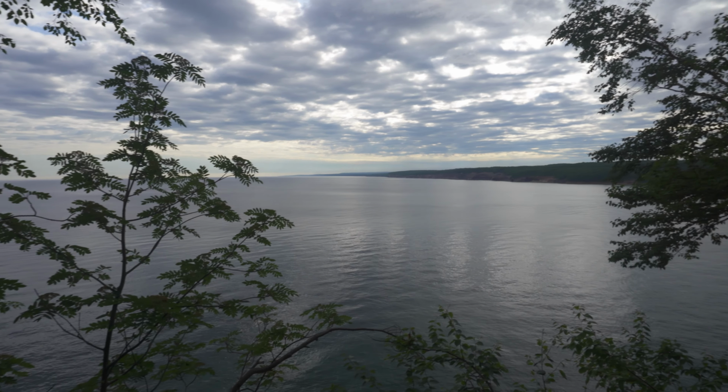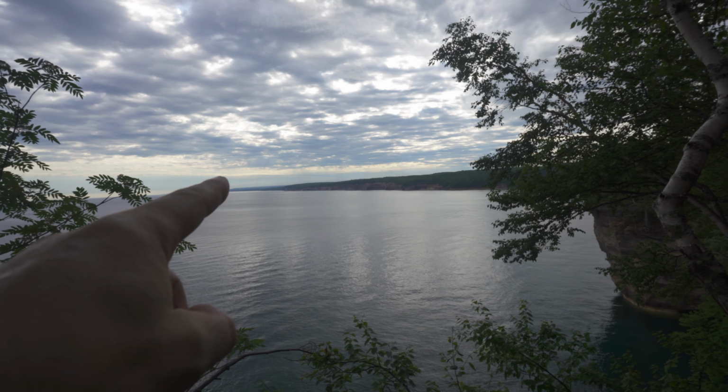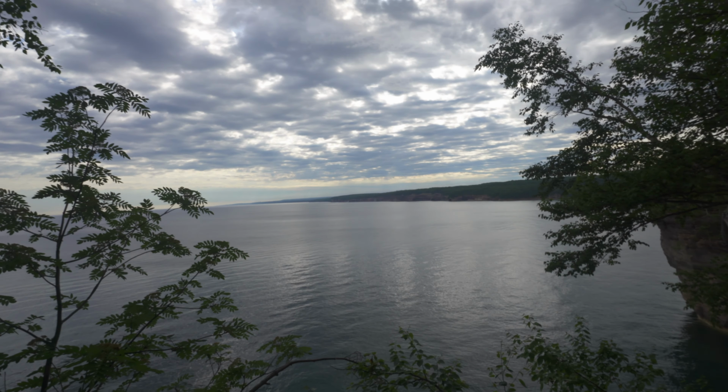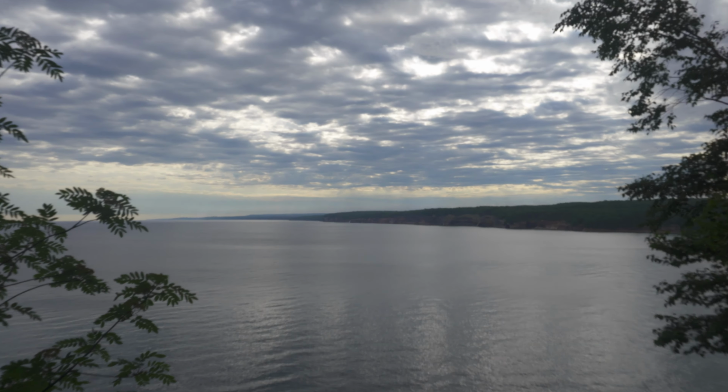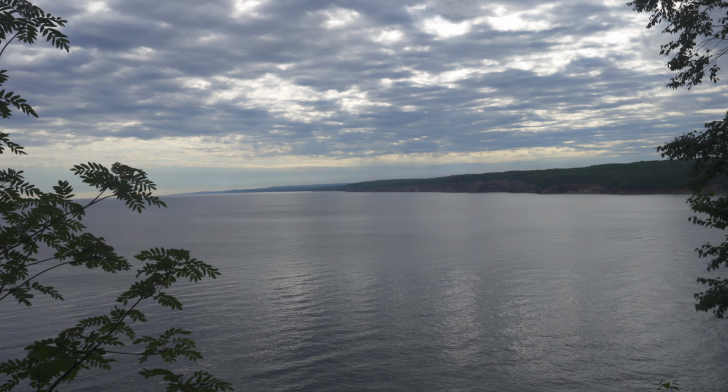Look at this amazing view. What do you think? We started way down there, like this whole way. Let me zoom in. I don't know if you can see it from here, but right about there is Spray Falls.